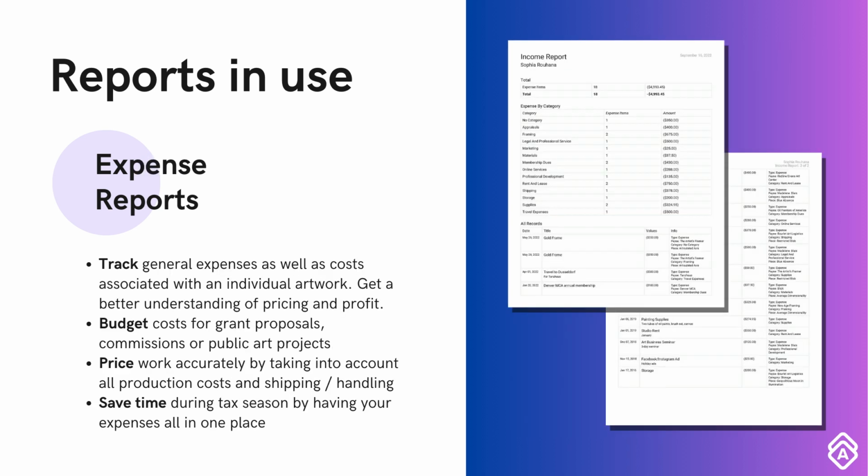Nothing helps an art career more than keeping your financial records organized. So with sales and expense reports, you can keep track of where all your sources of income are generated, where your money's going, and what you can write off at the end of the year for taxes. Once all of these records are recorded in Artwork Archive, you can also easily export the reports to an Excel or CSV and then upload into any other accounting software.